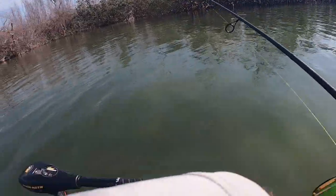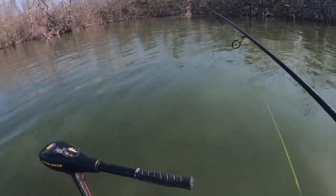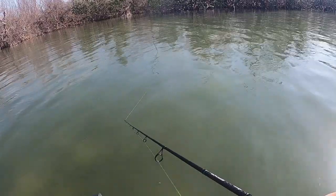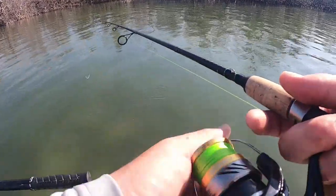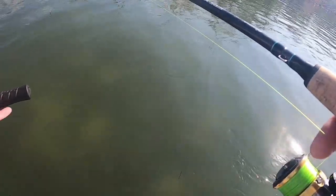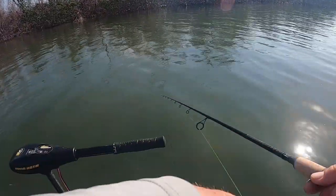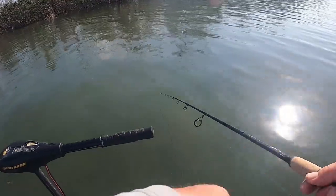Water's pretty warm. Where I'm sitting, 75. The Gulf temp is around 72, 73. So not crazy warm Gulf temps, but the afternoons have been nice and the shallows have been warm. And I think we're done with the cool nights. That might be it for cold fronts down here. The real bad ones are the winter anyway.